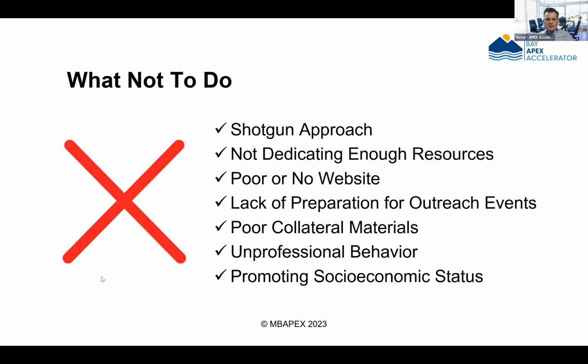And this last one is promoting your socioeconomic status. It's great that you're a woman-owned business or you're a veteran, whatever, but you want to be selling your past performance more than anything. And then you can tell somebody, oh, by the way, I happen to be a certified woman-owned business, if that's important to you. You've done your homework, it's important to them, but don't let that be the first thing that you mention. Don't say, "Hi, my name is so-and-so. I'm a woman-owned business. I'd like to talk to you more about the product or service."